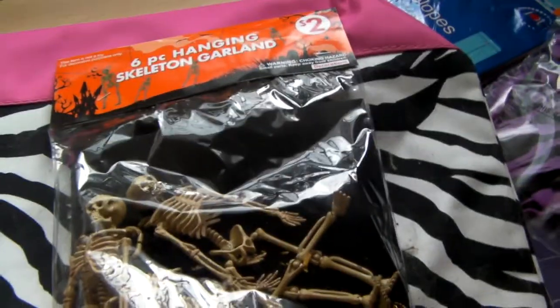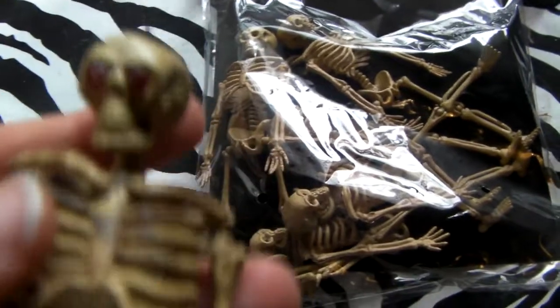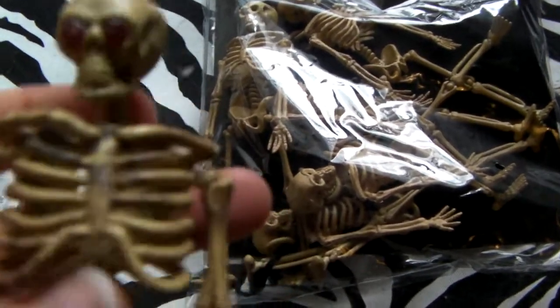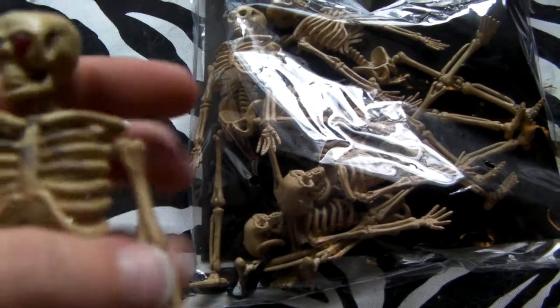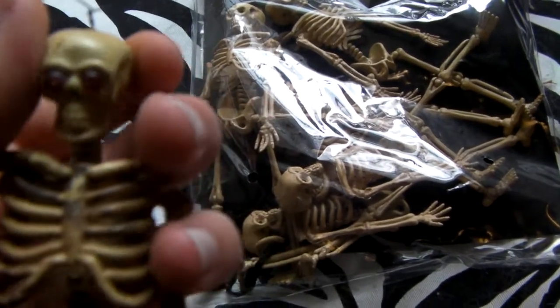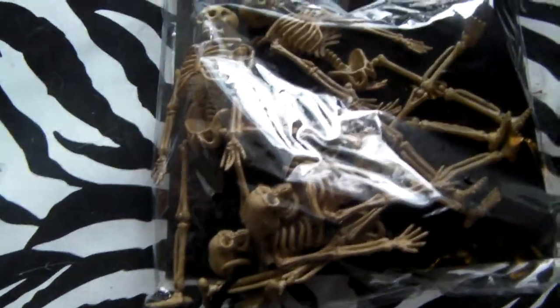And my boyfriend decided he wanted to play around with one, so this is what he made. As you can see, it's got little eyeballs, and he made the arms move, and he also made the head move. So, just wanted to show you all that.